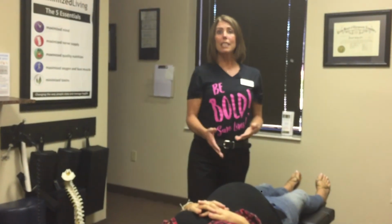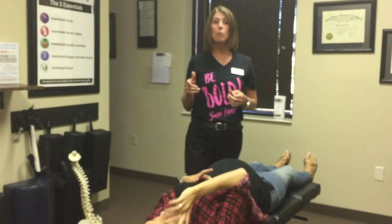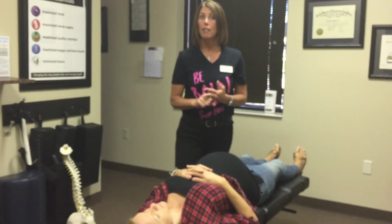If the baby's in constraint, that can create a lot of problems when the baby is delivered. The baby may have colic issues, or maybe the baby doesn't nurse or latch on properly. So there are a lot of health related issues. Not only is it really important that during the pregnancy you get your spine checked by a chiropractor and keep it in alignment, but as soon as the delivery takes place, you should get that baby checked right away.